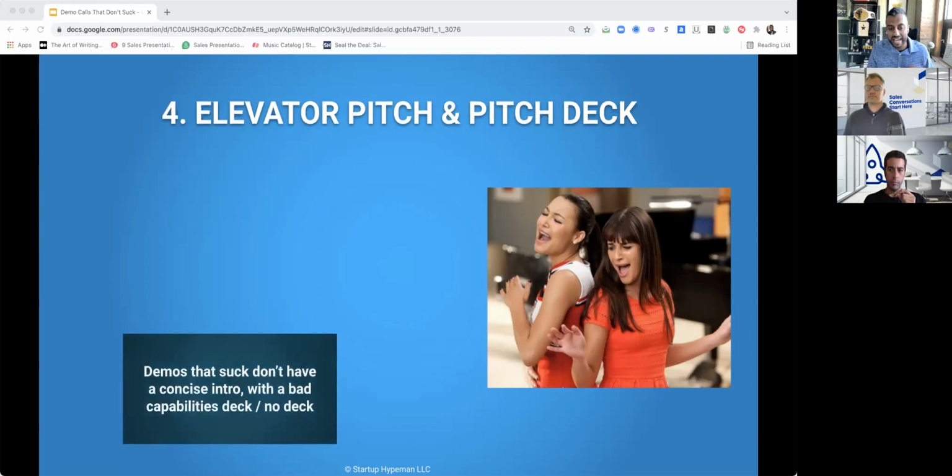Most demos do not have a concise way to talk about their company. And they then use a bad capabilities deck, or they don't use any deck.